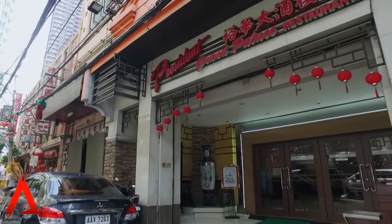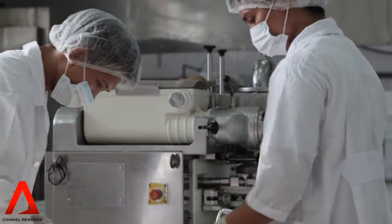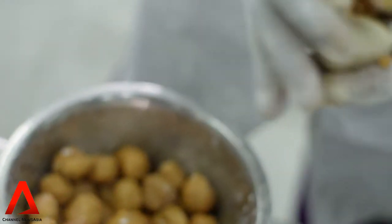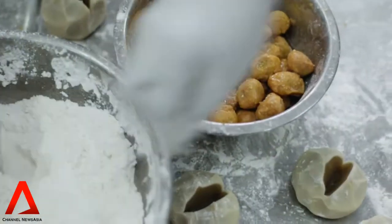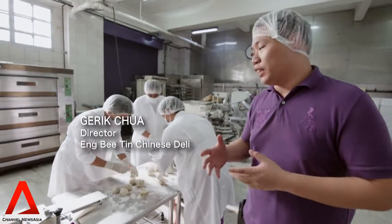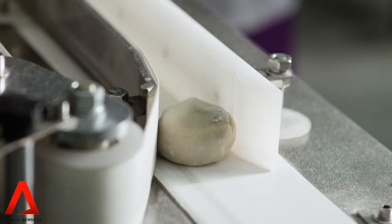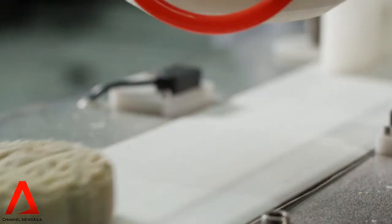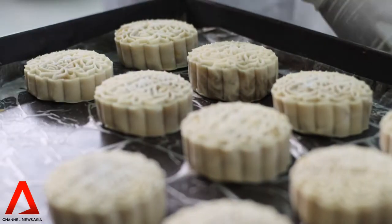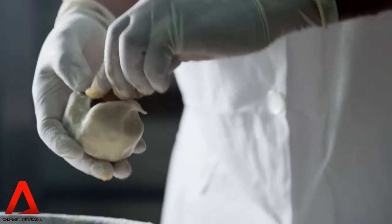The Mid-Autumn Festival is just 2 days away. And for the folks at Ing Bi Tin, it can only mean working flat out and at full speed to meet anticipated demand. To keep up with the demand when it comes to producing mooncakes, we actually had to do it automatically. Each machine can actually make at least 60 pieces of mooncake per minute. So we can make thousands of mooncakes a day without any problems.